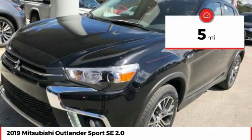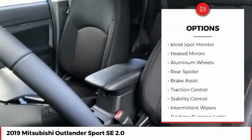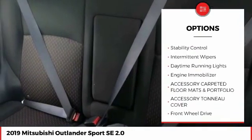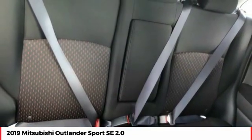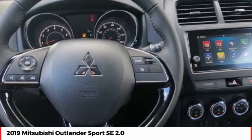This vehicle has less than 100 miles. Here are some of this vehicle's great options: blind spot monitor, heated mirrors, aluminum wheels, rear spoiler, brake assist, traction control, stability control, intermittent wipers, daytime running lights, engine immobilizer. This beauty will make even your house keys jealous. Drive it today.